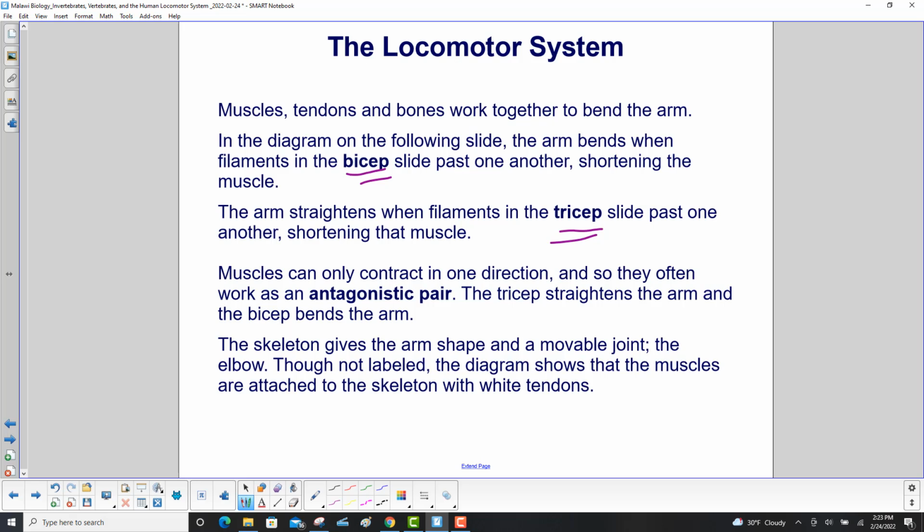Muscles can only contract in one direction, and so they often work as an antagonistic pair. And in this case, we have the tricep straightening the arm, and the bicep is bending it. The skeleton gives the arm shape and a movable joint, the elbow. Though not labeled, the diagram shows that the muscles are attached to the skeleton with white tendons.